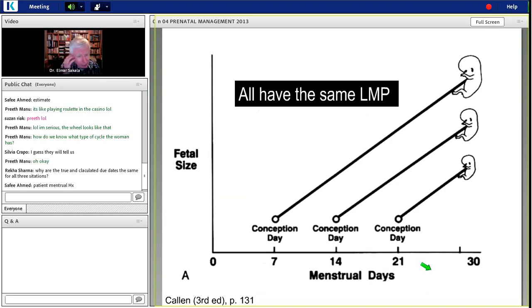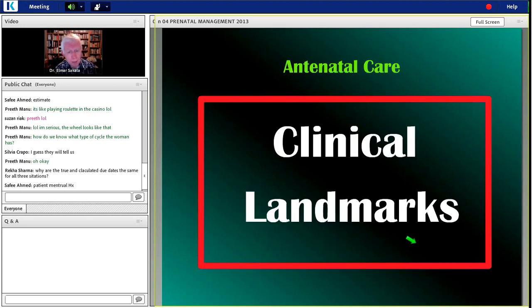Now, here are three embryos, three women. They all have the same last menstrual period. But you can see by the sizes, these are clearly not the same gestational age. And the reason is, one woman had a 21-day cycle, another had a 28-day cycle, another one had a 35-day cycle. And so conception is different, even though the LMP is the same.